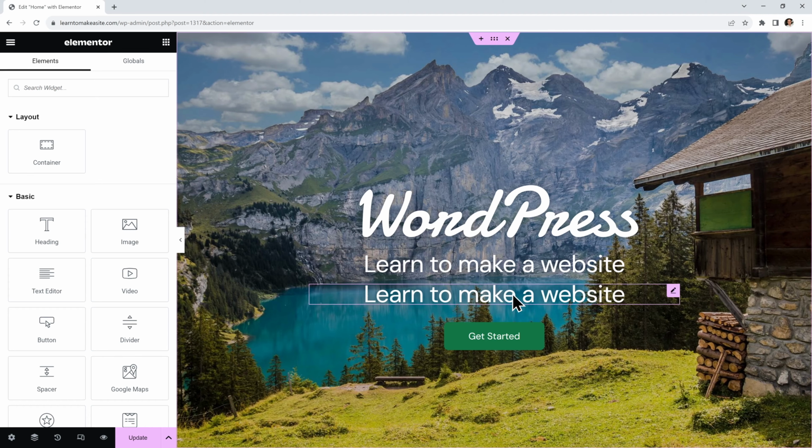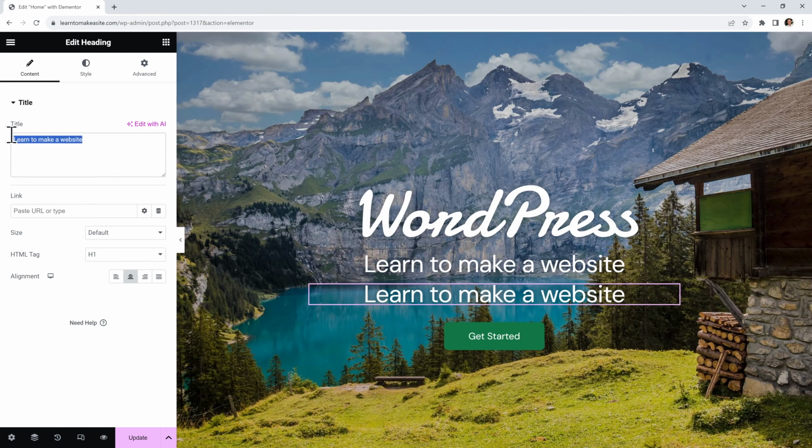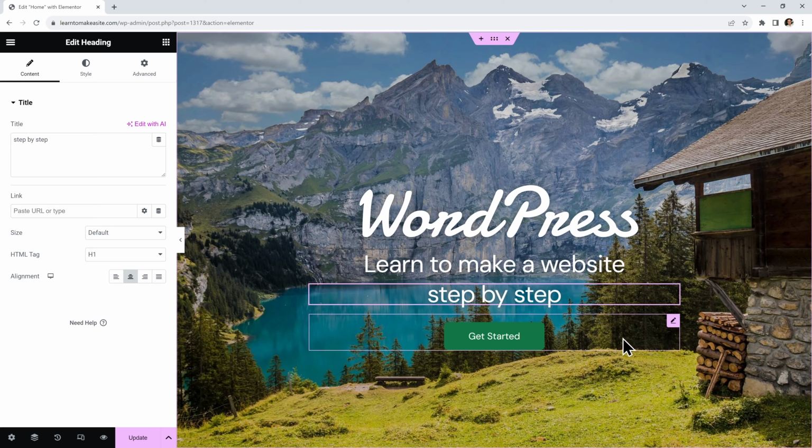And finally, the last thing to do is to change this text. I will write in step by step. So now we have Learn to make a website step by step. That looks nearly perfect, but there's one more thing.